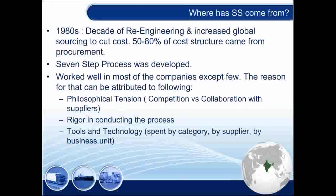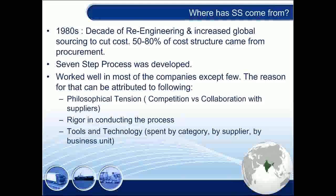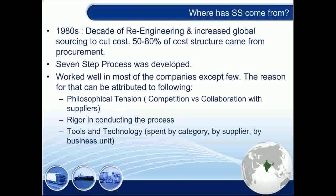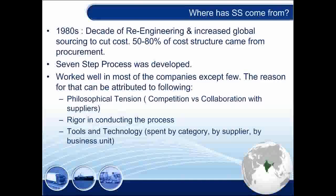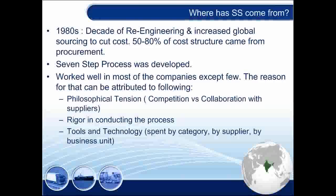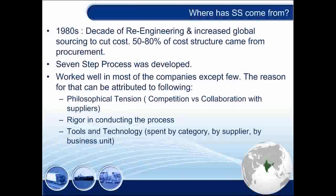So this is how, in 1980, the whole concept of strategic sourcing started picking up in the US and Europe. And it became easier because of technology. Had there been no technology, possibly this would have got delayed. That's why in India, since many companies have not really made use of technology, strategic sourcing, if I look back, since I came 3 to 4 years back, I see is becoming popular only in the last 2-3 years. Now this is again 7-step based. I mean the original was 7 steps. I'll walk through those with you.